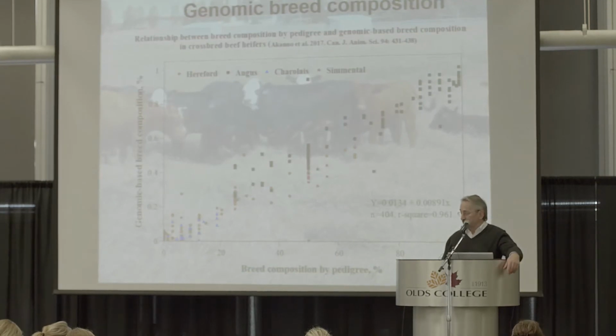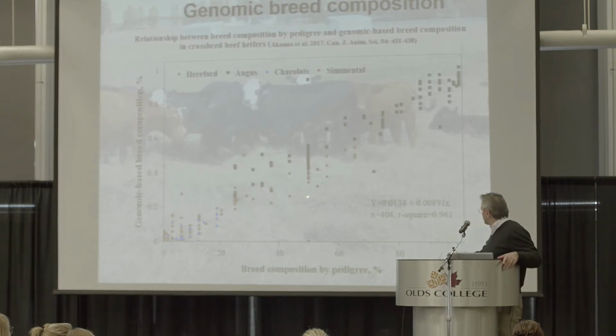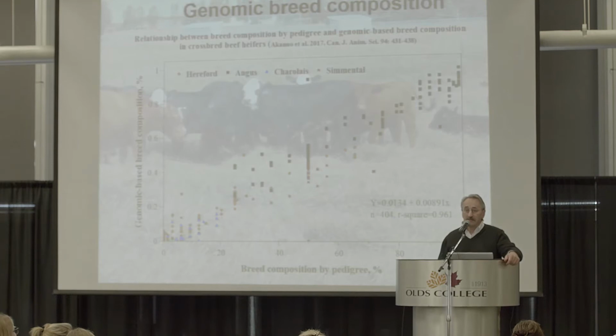So the first thing we've got to do is show you that genomic breed composition is accurate. That's the very first thing you've got to do. And it tends to be more accurate than pedigree. Here's an example that's published and accepted by reputable journals. Here we look at the relationship between genomic breed composition and breed composition by pedigree, and the accuracy is around 96%. So that R square you see over there on the side is 96% accurate. It will never be 100% accurate because of recombination. And if you see that little red star at the bottom there, if you can, do I have a pointer? Yeah, right there. That's a pedigree error.